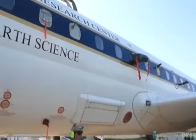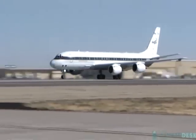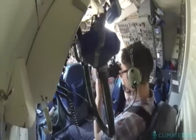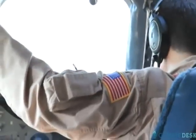Now we're being told we've got to get on. The doors are about to shut, so let's go aboard. Every time you turn on the weather, every time you hear a climate change prediction, that information has to come from somewhere. And it starts by getting sucked out of the air from planes like this.